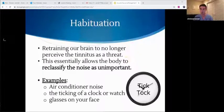So with this masker, we don't just want to completely blast out the tinnitus, completely cover it up. We really want to find the point where we're just barely covering up that tinnitus, and it's something you can be aware of, but it doesn't become so bothersome in your day-to-day life.